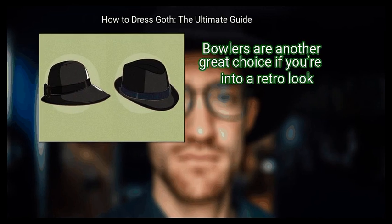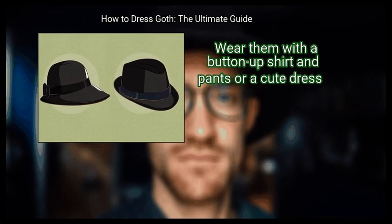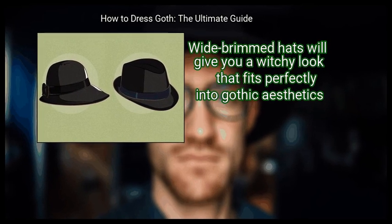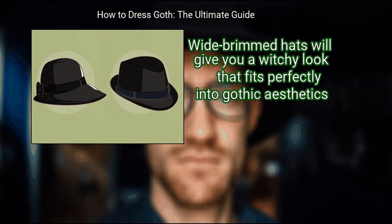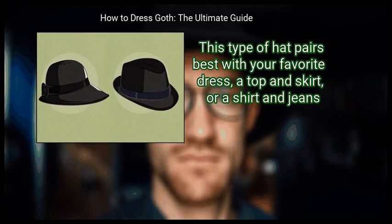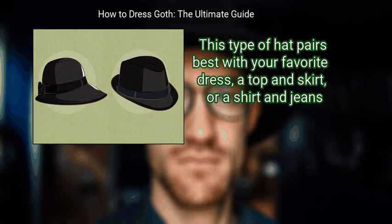Bowlers are another great choice if you're into a retro look. Wear them with a button-up shirt and pants or a cute dress. Wide-brimmed hats will give you a witchy look that fits perfectly into gothic aesthetics. This type of hat pairs best with your favorite dress, a top and skirt, or a shirt and jeans.